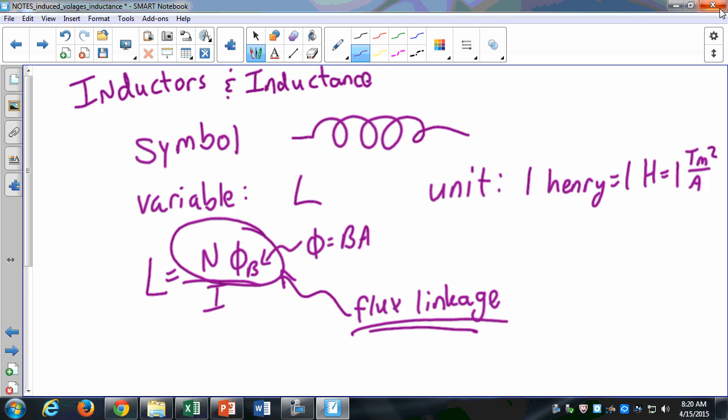All right. Yeah, Josh. Oh, N is the number of turns. So N is just, if I think about this as a solenoid, which it is basically, N is the number of turns.